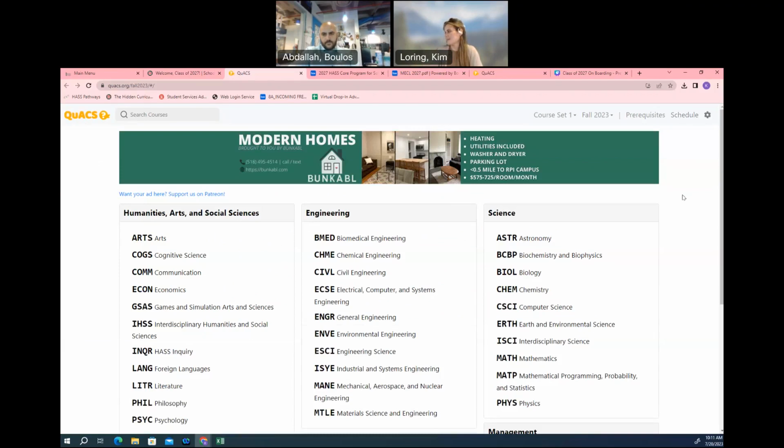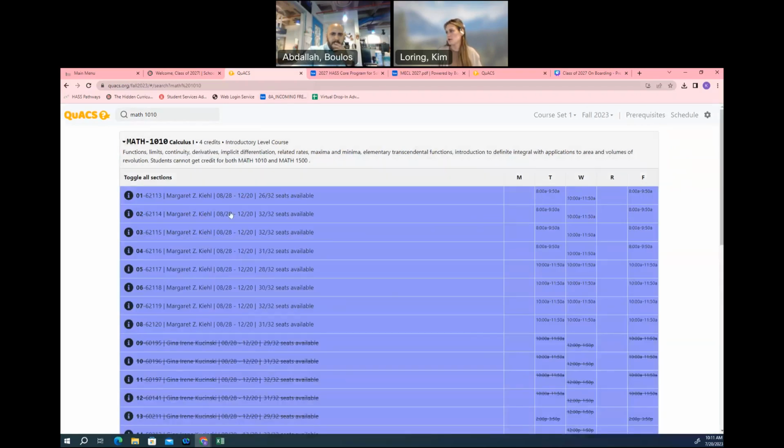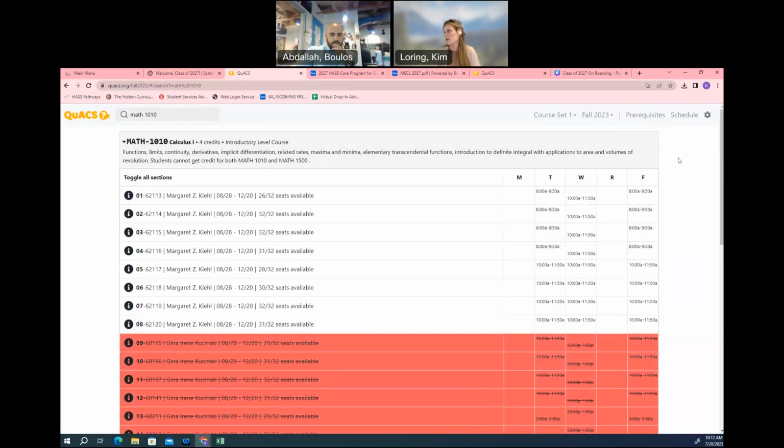The nice thing is you can go to your fall of 2023, and then you can search classes by specific areas, or if you know specifically what you're going to take, like Math 1010, Calc 1, you can click on it and select it. If it turns purple, that means you selected it. If you see it crossed out, that means it's no good. It's not going to work with your schedule based on the other classes you chose. It'll also be red if it's not highlighted to already tell you that.